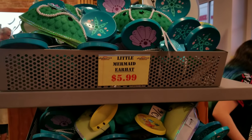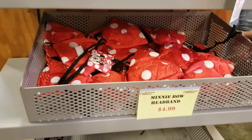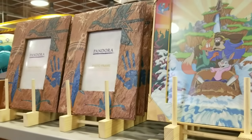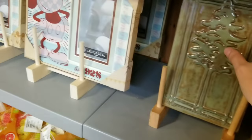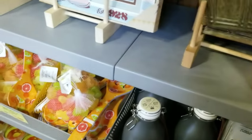Of ear hats still left over here is the Little Mermaid, Alice in Wonderland, and the mini bow headband for $4.99. Just a quick scan of the frames. Pandora is $9.99, or $7.99. Splash Mountain is $12.99. I just literally looked at it, like no lie, $4.99, and I have to look at it again. $12.99, okay, that's right. This one, $12.99 still. This is from Animal Kingdom, Disney's Wilderness Lodge, $9.99.